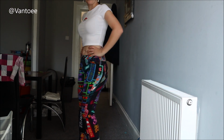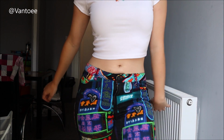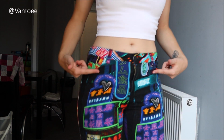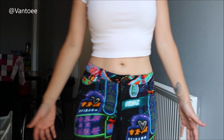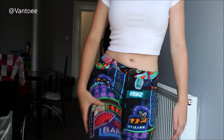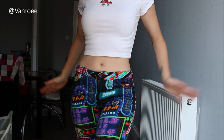I think they're just so funky, and because they're a bit short for me and I'm folding them up, I think with a pair of heels they could be really, really cute. And you can go for a wacky colour heel, because they have so many cool colours within them, so I might as well play on that. But yeah, so that's how they fit, and I love them.